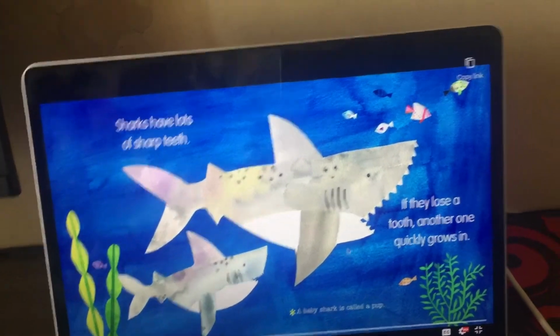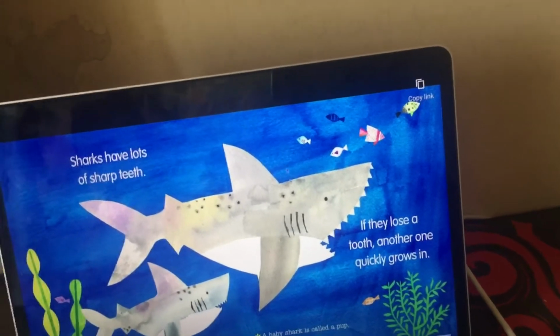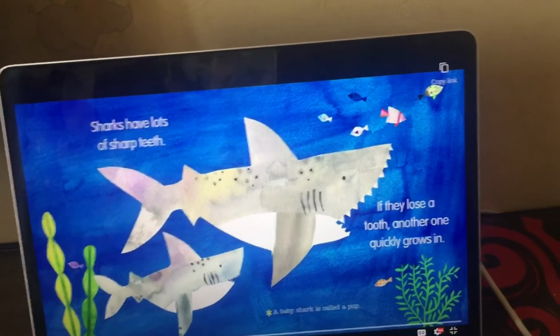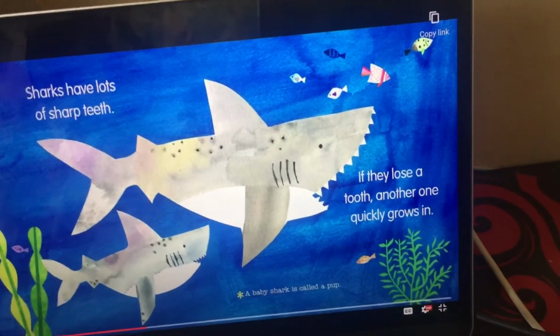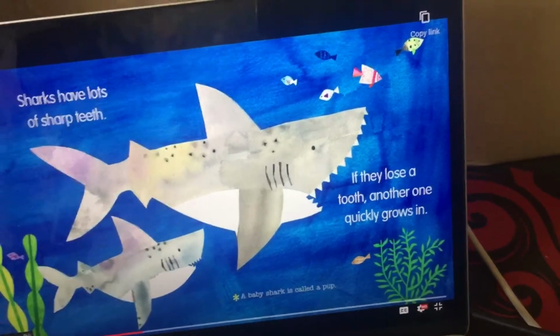Pup here and daddy here. And then it's a mother because it has purple here. Mm-hmm. No, it's a father.